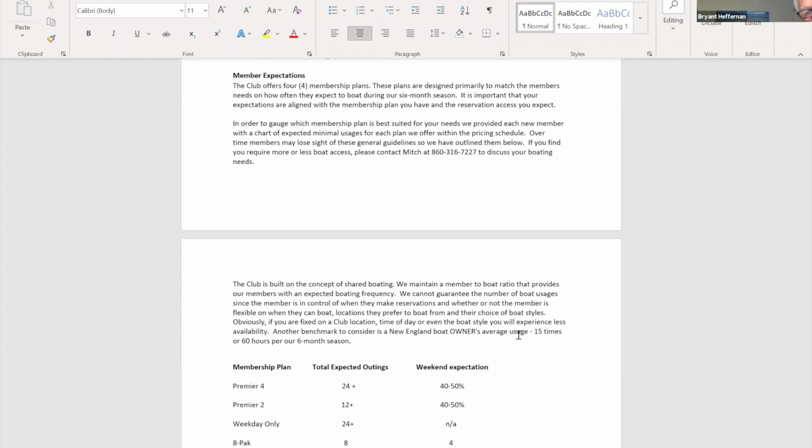The Premier 2 expectations are you're going to go out 12 plus times. And again, both of these membership plans are talking 40 to 50% on weekends. We've had members go out 30 plus times on the Premier 2, and we've had members go out 8 times on the Premier 2. So if you're going to be significantly off those expectations, give me a call and make sure we can get you into the right plan.